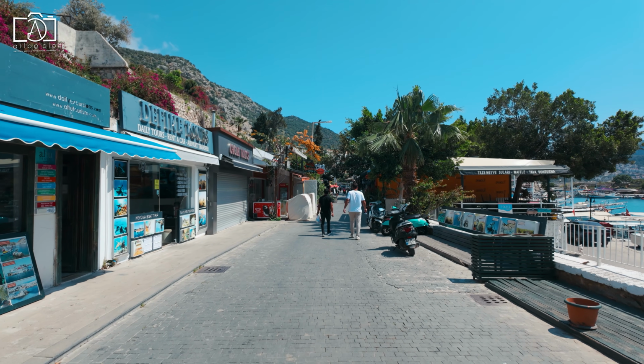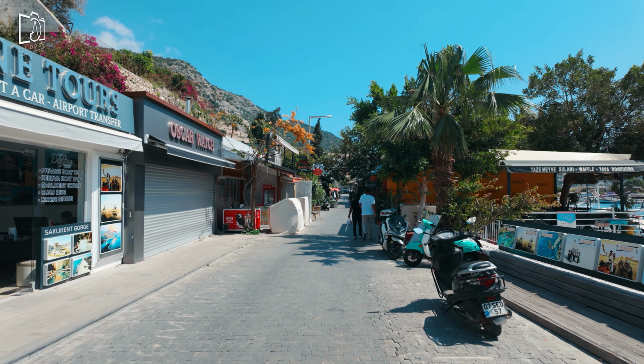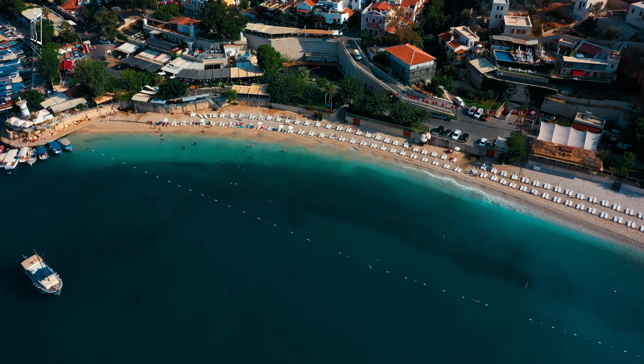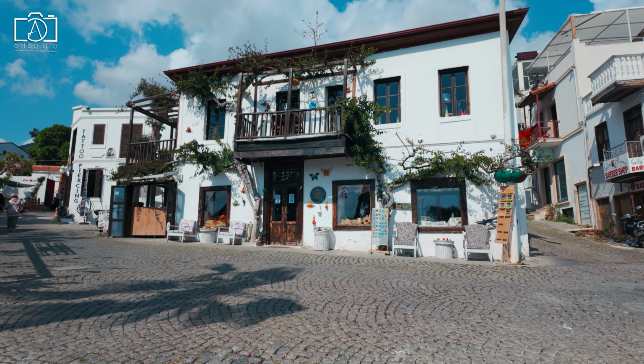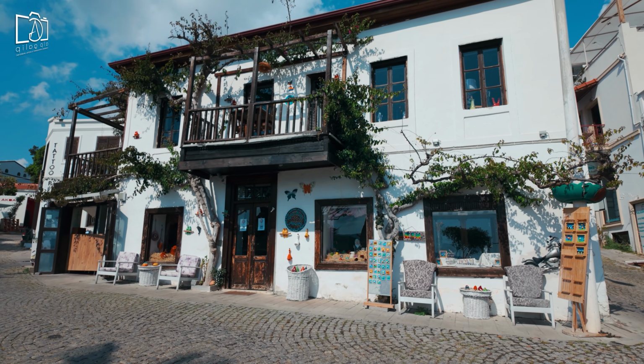Starting my day at Kalkan Marina, I loved watching the boat sway gently as I sipped my morning coffee with a view of the sparkling sea. A quick dip at Kalkan Public Beach offered a refreshing break, with clear waters right in the heart of town. I wandered through narrow alleys lined with traditional Ottoman houses, their white facades and wooden balconies wrapped in bright bougainvillea.